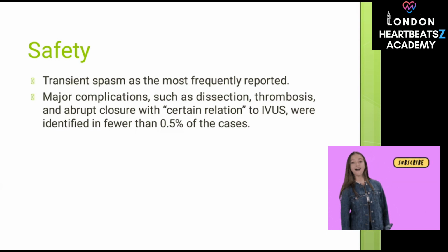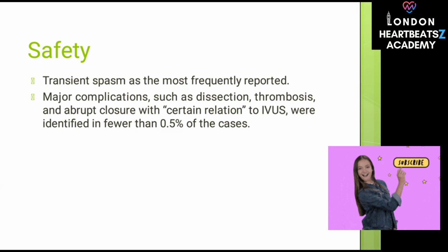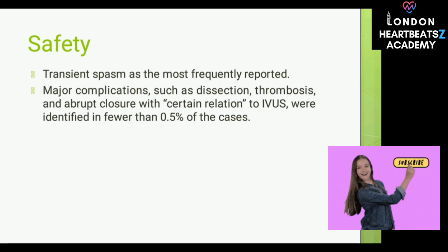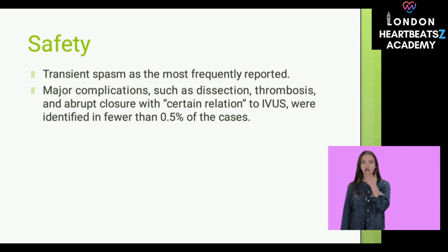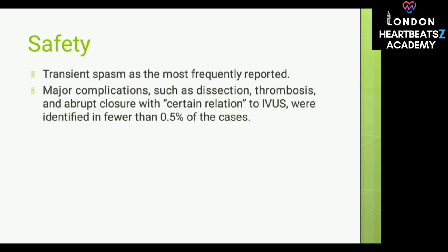However, it's important to emphasize that major complications, such as dissection, a tear in the wall of the artery, thrombosis, the formation of a blood clot inside the vessel, and abrupt closure of the artery with a direct link to the IVUS procedure, are quite rare. These more serious complications are reported to occur in fewer than 0.5% of cases. That's pretty low. It is. So while IVUS is not entirely without potential risks, it is generally considered to be a safe and well-tolerated diagnostic and guiding tool.